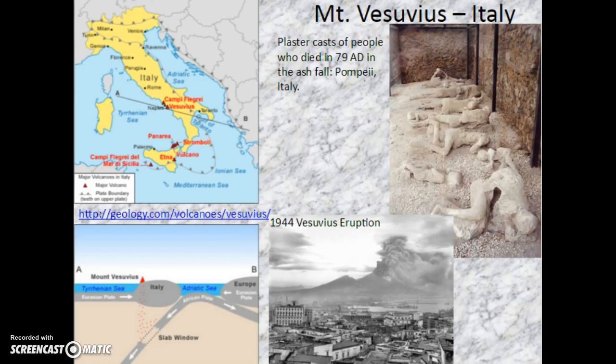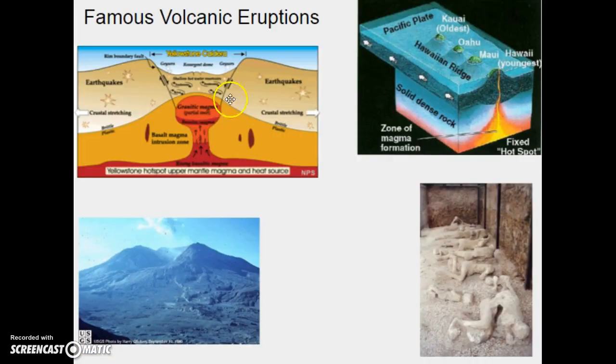So to take this back to the original slide, we looked at Yellowstone, we looked at Hawaii, we looked at Mount St. Helens, and we looked at the story of Mount Vesuvius and Pompeii.